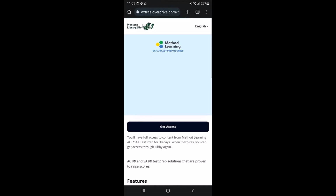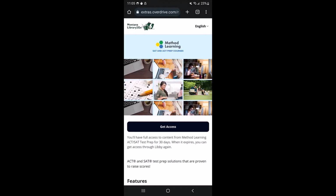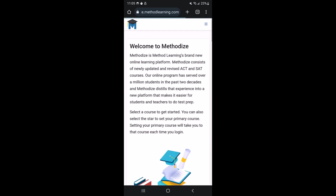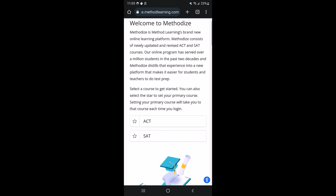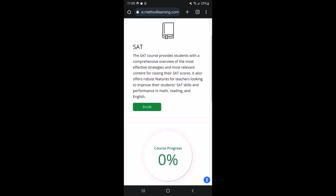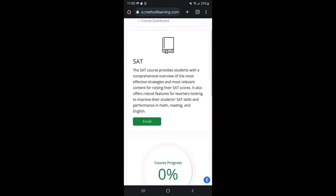Last, I want to show you Method Learning. If you have someone in your life preparing for the ACT or the SAT, this is going to be a nice resource. The login is similar to the other two, and the course dashboard will give you a peek at a vast array of topics that are included in this tool.